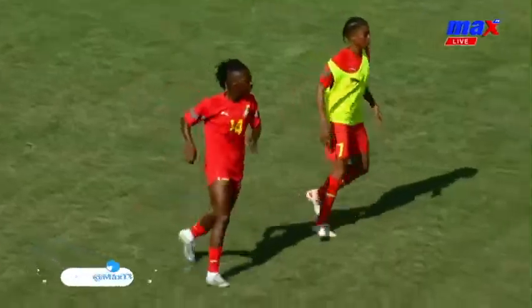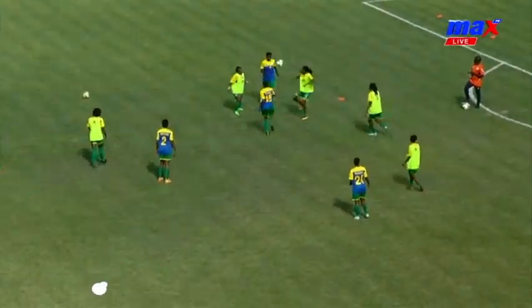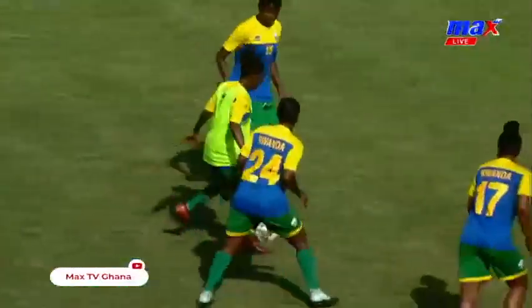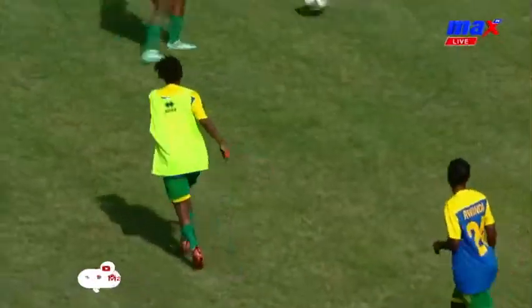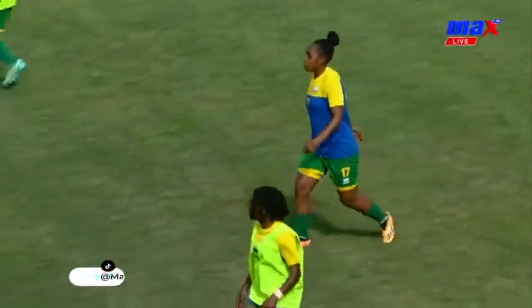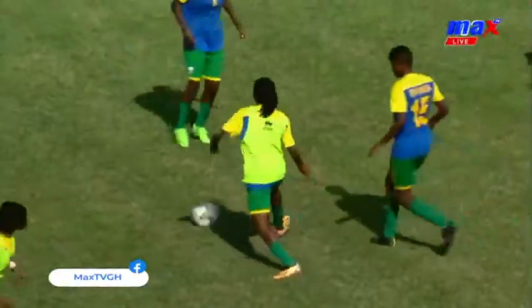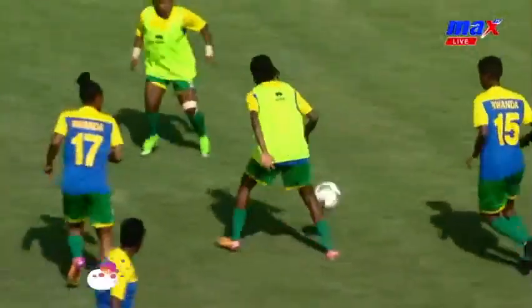So this is the warm-up. The away team also warming up. The She Amavubis also warming up now. And it's quite interesting to see them putting in that energy. This is what they need to do. They need to also come strong. They went away to win, which shows they can come here to win. So this is how it's going to be.